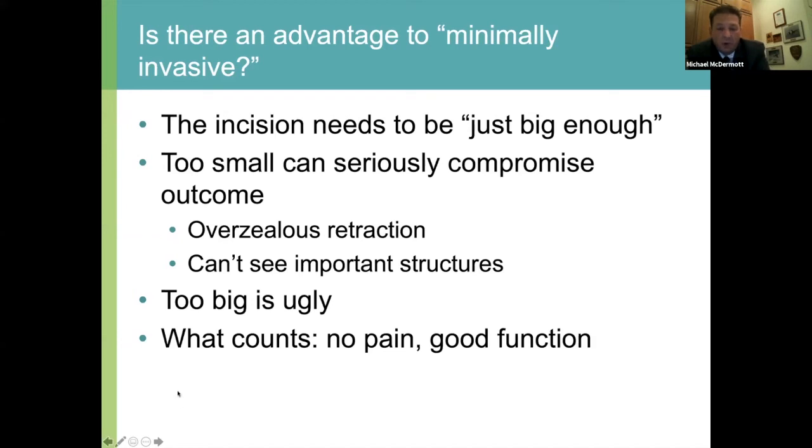You need to be able to see all the important structures. You need to be able to see what you're cutting, what you're doing. And you also need to make sure that it will allow proper use of your instrumentation so that all your cuts are accurate. So when all is said and done, the most important thing is, again, not necessarily how long the surgery took or how big the incision was, but how well did the knee come out at the end of the procedure? So how well will it function for the patient, and how long will it last? Too big an incision, well, it can be ugly, but it's also that much more tissue that will need time to heal, and that can also negatively impact somebody's rehabilitation. So our ultimate goal is no pain and good function.